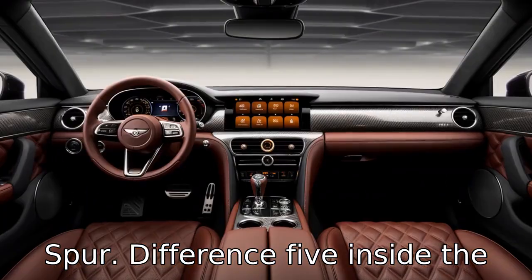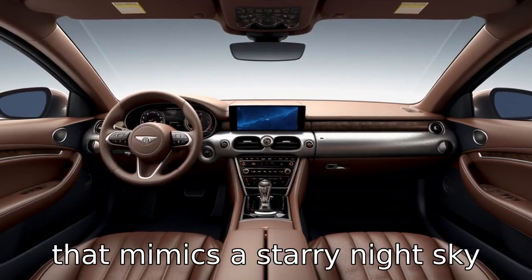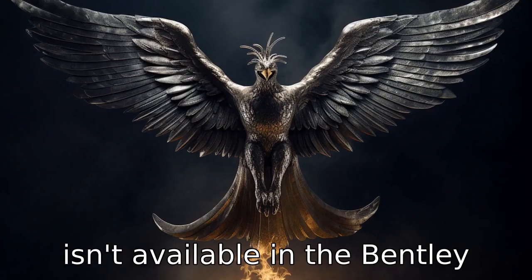Difference 5. Inside the cabin, Rolls-Royce offers a Starlight headliner, a feature that mimics a starry night sky on the roof of the vehicle. This is a unique feature that isn't available in the Bentley model.